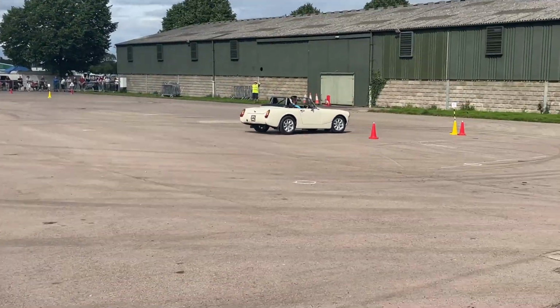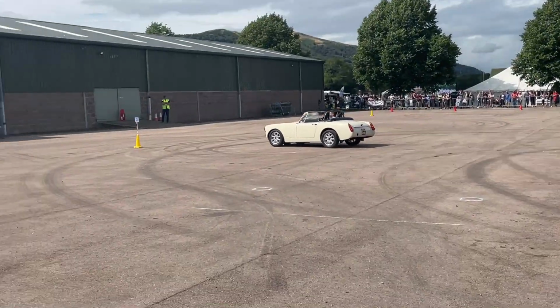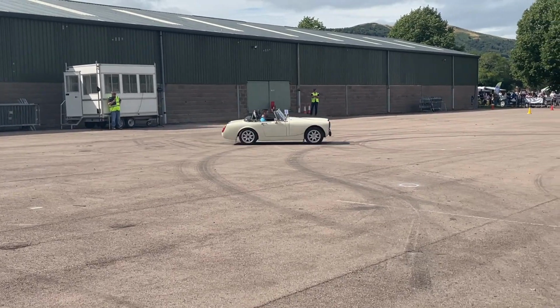This is how you drive an MG Midget. Absolutely fantastic display from Will in his MG Midget here as to how these cars really should be driven.